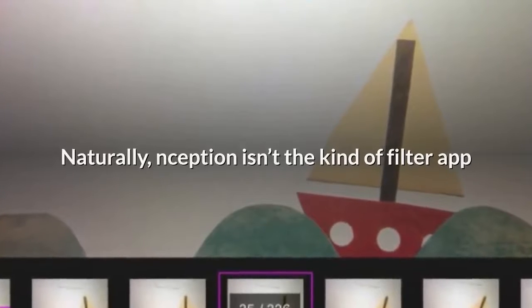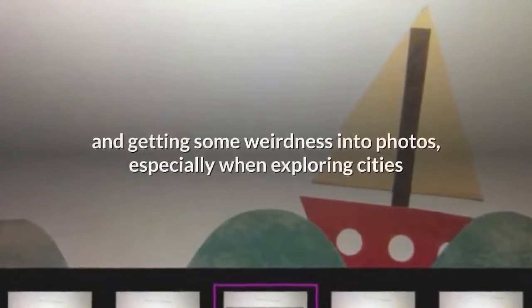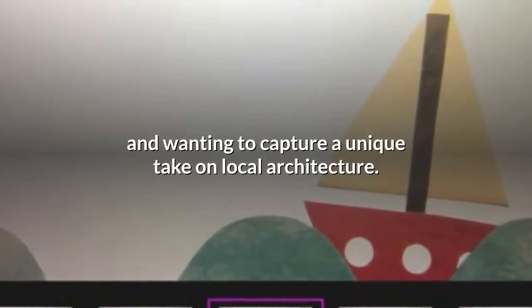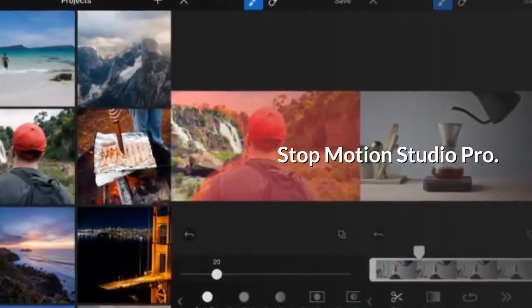So if you want some slow-mo, rather than just standard speed weirdness, that's just a couple of taps away. Naturally, Enception isn't the kind of filter app that you'll wheel out for every occasion, but it's great for experimenting with, and getting some weirdness into photos, especially when exploring cities and wanting to capture a unique take on local architecture.